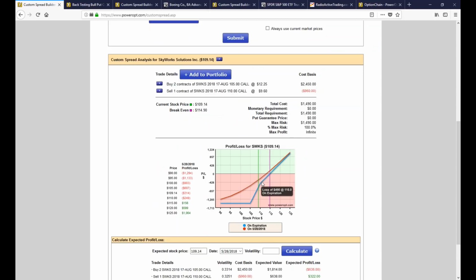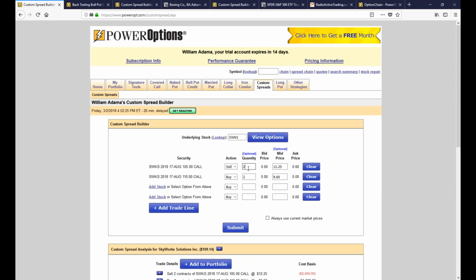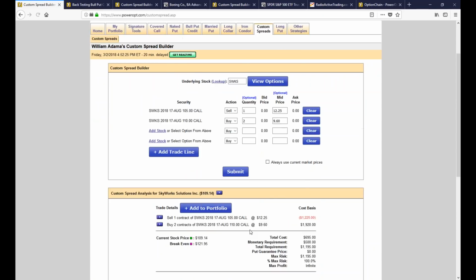So this is a different way of doing it that gives you unlimited upside profit because you bought twice as many as you've sold. And you can even flip this, and maybe that's what you wanted to do. See, I get so confused on the different types of ratio spreads, ratio back spreads, front ratio call spreads. Sorry, selling one. All right.